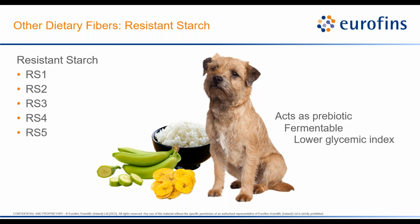As such, they can have prebiotic properties. But again, I think it's important to note here that RS1, so resistant starch 1, and RS2 can be lost in various processes as mentioned previously, like cooking or even chewing. RS4 and RS5 are usually a high topic of conversation, but we don't intend to deep dive those issues today.